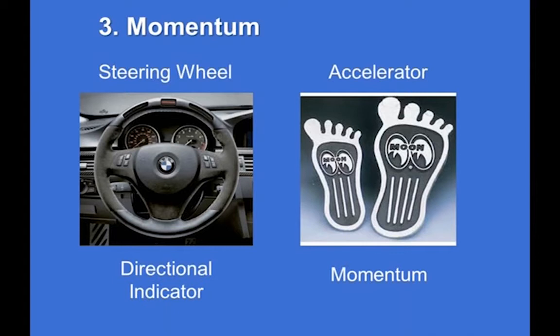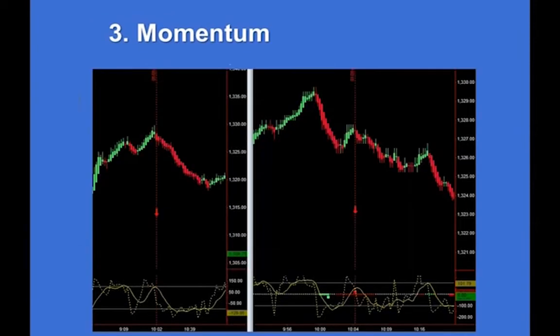Now, it sounds easy in what you're seeing here in theory. Now you apply actual indicators to it. A steering wheel and an accelerator. The directional indicator and momentum, that's it. This is a screen very similar to what you'll see in the Shark Den. This is a higher time frame chart.